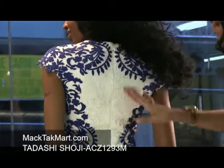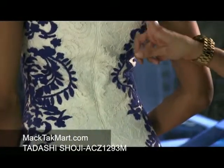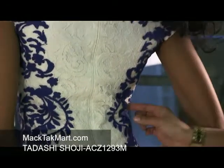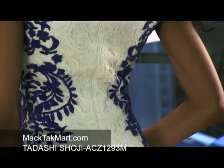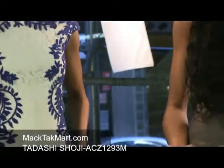is translucent. You cannot see the zipper whatsoever, which is perfect. And you can see the gorgeous designs with the lace and with the blue hitting it. It's very, very gorgeous.